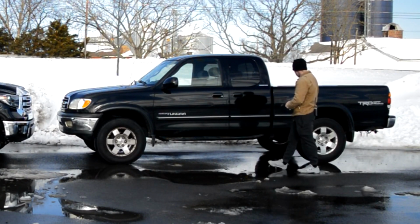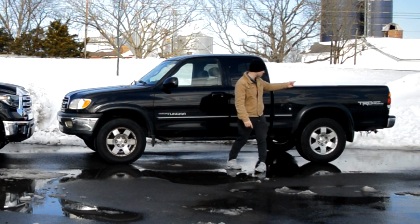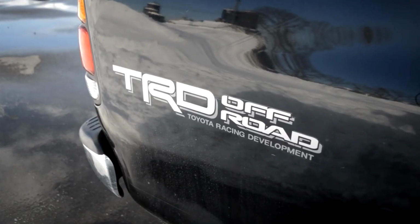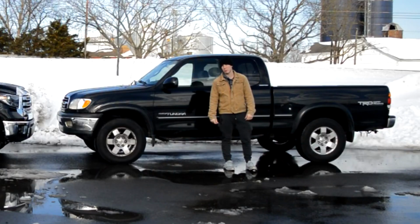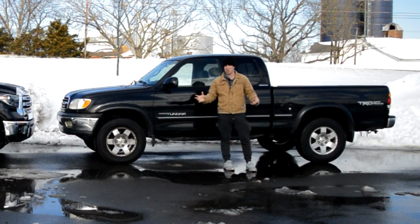That's just me. That is going to wrap up the profiles essentially, and then this also does have a TRD badge on the side. Very similarly matched trucks, even though they're 21 years apart. It's crazy how much Toyota has changed, but how much it really hasn't changed.